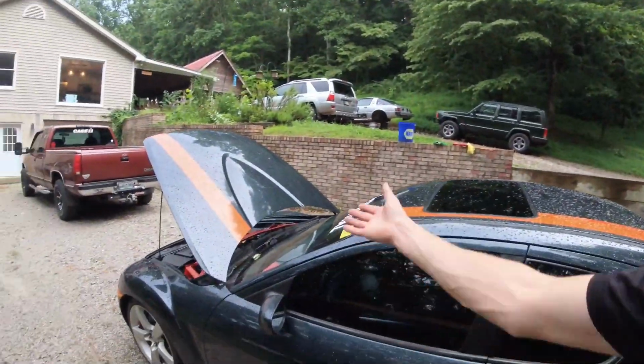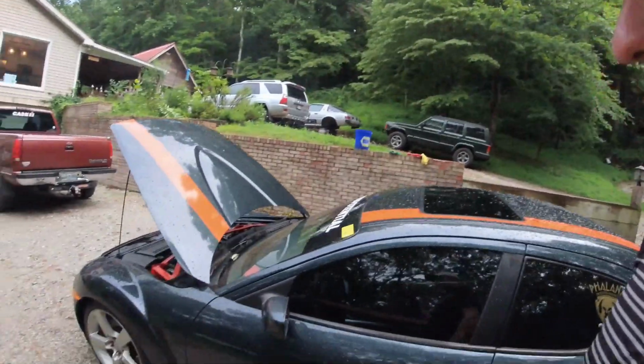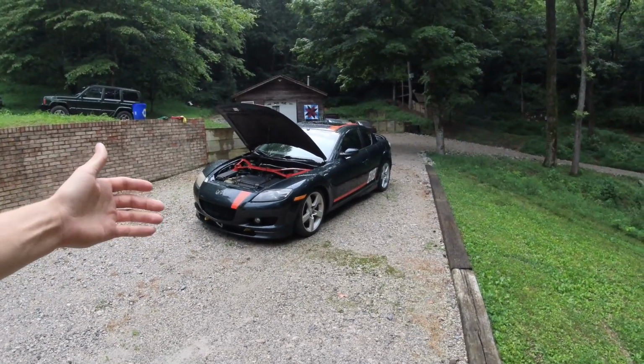Notice we got a little extra hazy smoke coming out of there. We got 1 ounce per gallon premix in this thing with the oil metering pump still functioning. So keeping it safe, burning all sorts of extra oil. But yeah, RX8 track car, go get one.